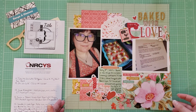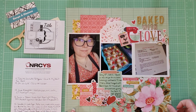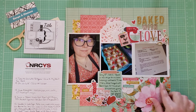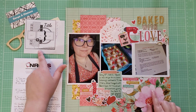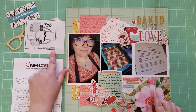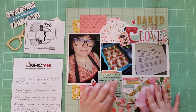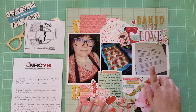This layout is a baking themed layout, and it's called Baked with Love. And this was using Simple Stories What's Cookin' collection. I love that collection. I used this paper in the background that has this big floral element in the corner. I feel like that emulated this little corner piece here at the bottom. And this is just documenting me baking a pineapple yum yum cake from one of my grandma's cookbooks.